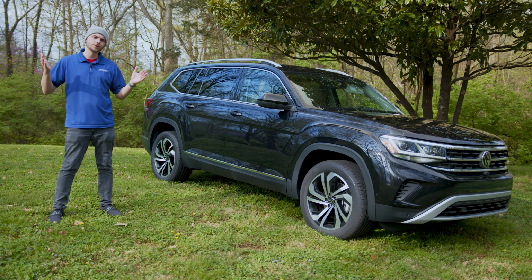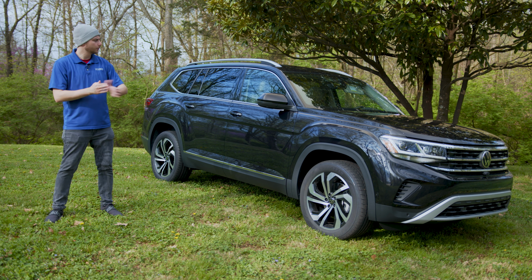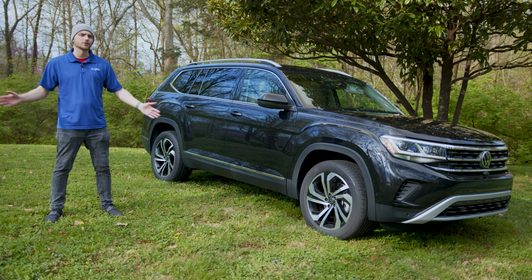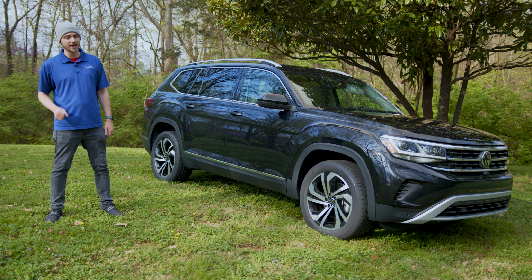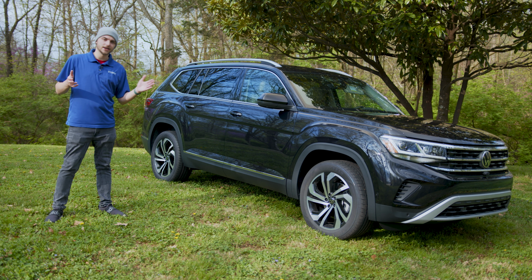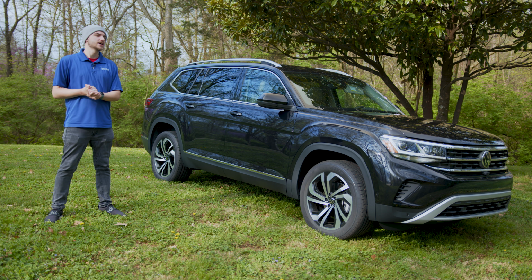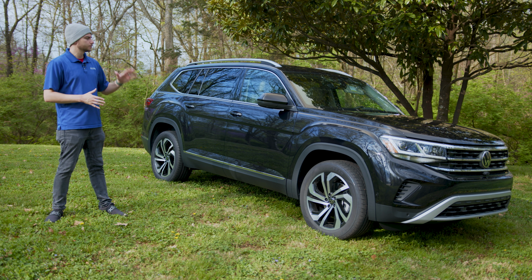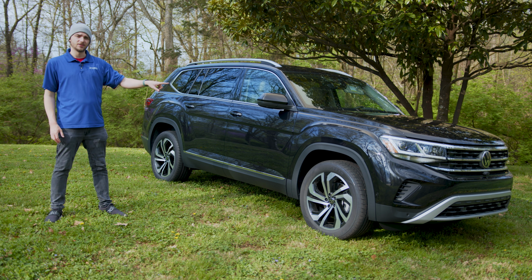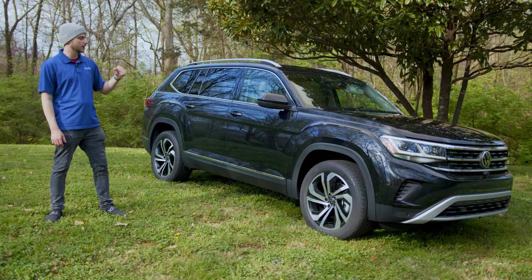All right, if you guys are familiar with the channel at all, you'll know that when we get a new model like this, I like to just walk through everything that we find on the specific trim that I'm able to get my hands on. Now, since the 2021 is relatively new to our lots, as in maybe the past week or so, we don't have that many trims, but we did have an SEL V6. So I went ahead and grabbed that one.